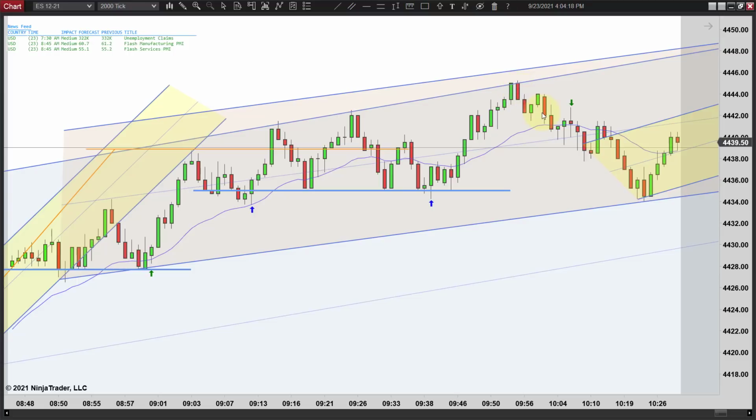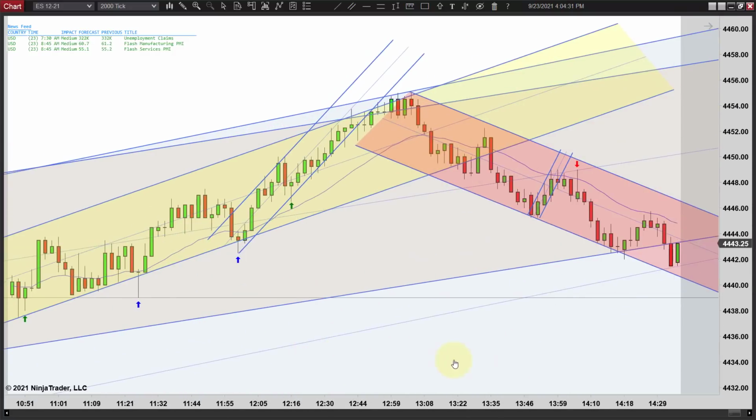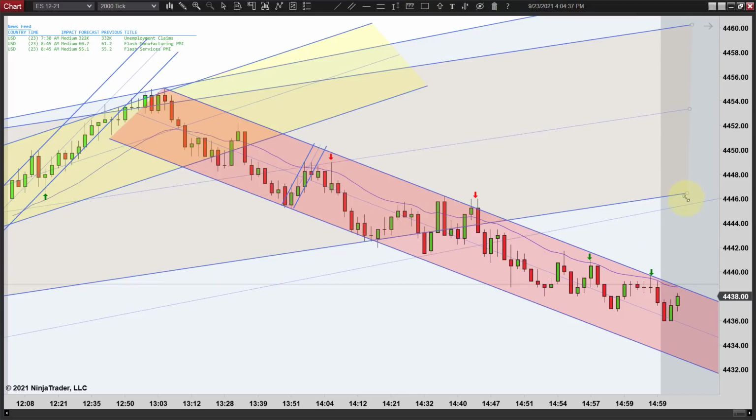Runs up, and then, of course, we start correcting back. And I would draw this trend line down here. And you can see I adjusted it there. Let me make a little slight adjustment to it up here. Sorry.